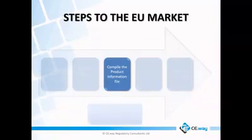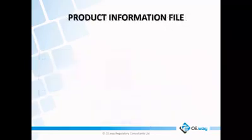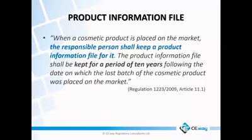Now this is the third step, and here is where we're going to spend the most amount of time, and this is also what takes the most amount of time and the most money, of course, to put together and to do, which is the product information file. The regulation says that when a cosmetic product is placed on the market, the responsible person shall keep a product information file for it. And the product information file shall be kept for a period of 10 years following the date on which the last batch of the product was placed on the market.